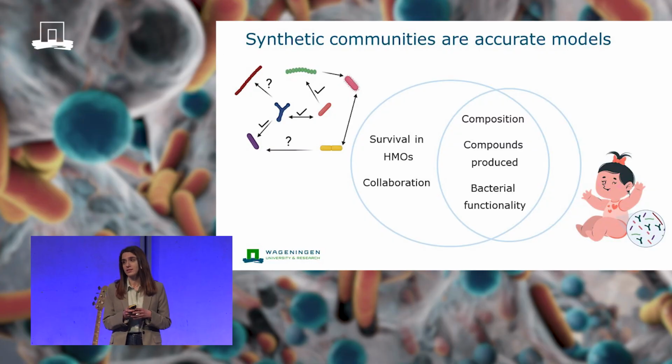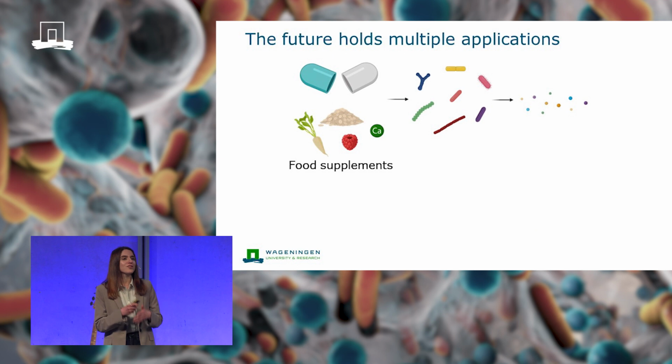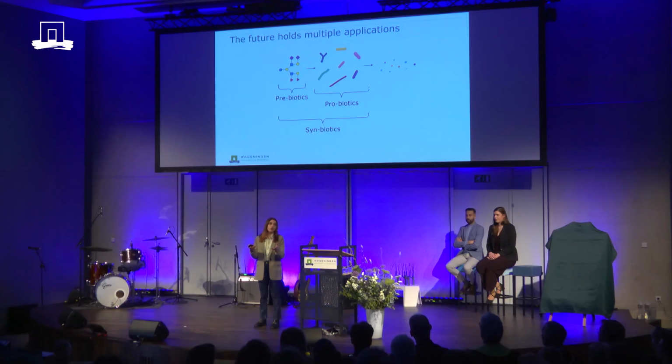Also, our synthetic communities are able to match the infant gut microbiota in terms of composition, compounds produced, and bacterial functionality. This means that the future holds many exciting new applications for synthetic communities. They could be used as research models to test new food supplements or food formulations. They could even be used to model microbiomes from other ecosystems, such as those from Alejandro's project, from soil and plants. And they could even be used as food supplements themselves, which will make them probiotics.